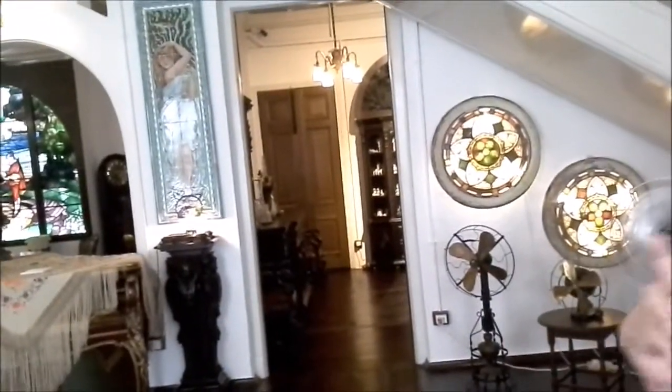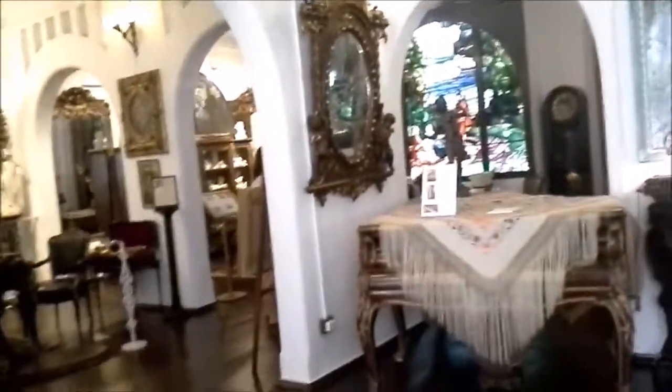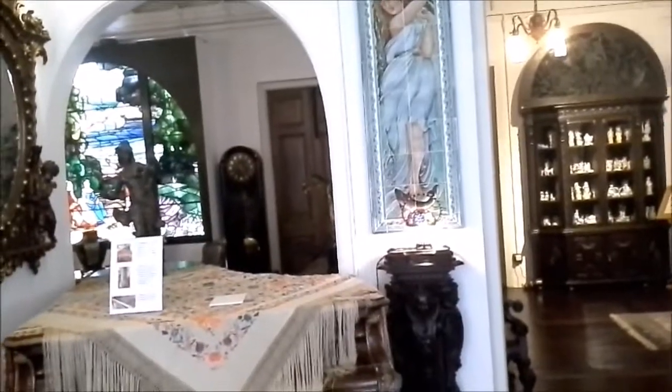Do you own the house now? This is not my house. It's the state's house. Oh, it still belongs to the state. Right, cool, excellent. Well, you've done a good job getting everything together. And how long has the museum been open? Six and a half months. Right, so a relatively new museum now.